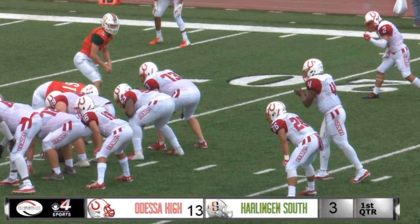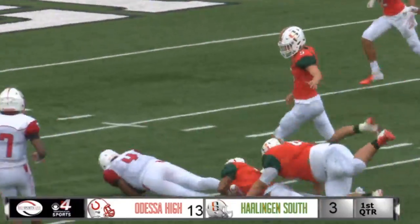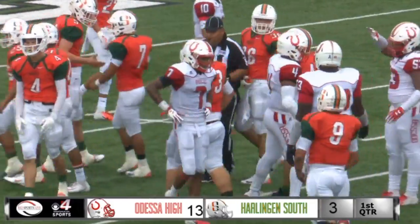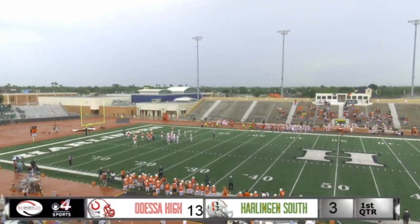Here we go. Smith now waiting for the snap. Gets it. He's going to go option. Takes it himself up the middle. Breaks a few tackles down to the 9-yard line. That's a first down and much more for the Broncos. And Smith this time, he's able to penetrate that defense and get more than enough for what he needed.